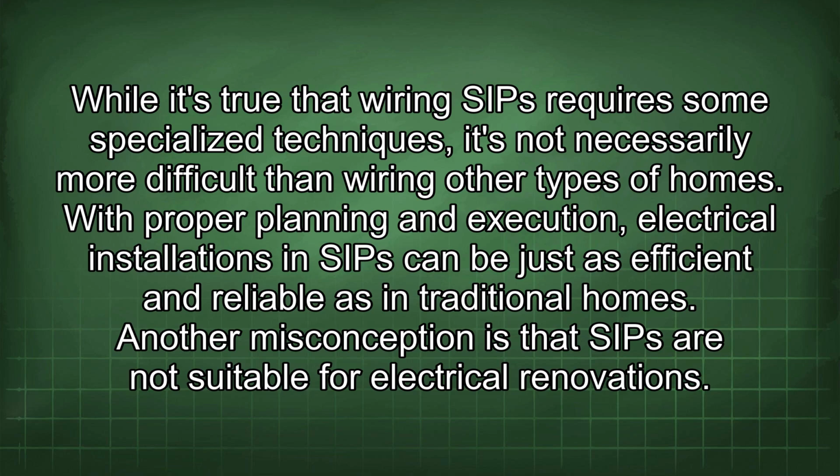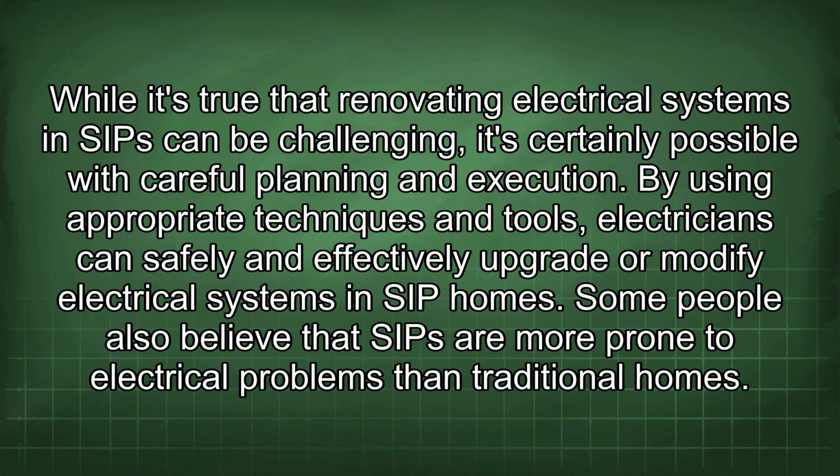With proper planning and execution, electrical installations in SIP can be just as efficient and reliable as in traditional homes. Another misconception is that SIP are not suitable for electrical renovations. While it's true that renovating electrical systems in SIP can be challenging, it's certainly possible with careful planning and execution. By using appropriate techniques and tools, electricians can safely and effectively upgrade or modify electrical systems in SIP homes.